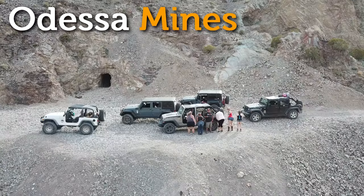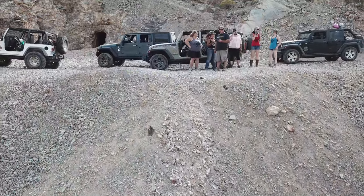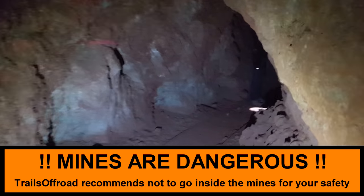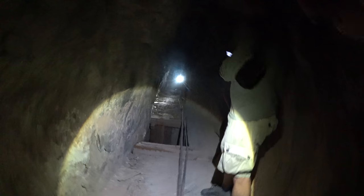Now, just above Pucker Pass is a bunch of abandoned mines. A lot of these mines are really, really deep and also have vertical shafts. I like to go in there to cool off, get out of the heat. Also, they're fun to explore, but you have to be careful. People have been known to die in these mine shafts, so be careful, have fun, make sure you have a flashlight, and enjoy your time.